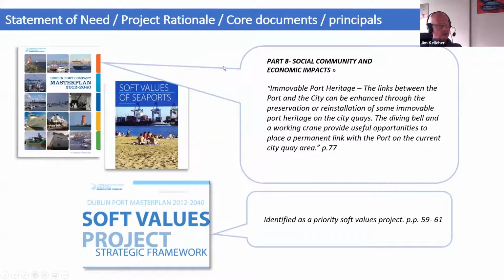So in terms of the project and its origins, it really came out of our master plan 2012-2040, which Eamonn O'Reilly, our new chief executive at the time, led. One of the very important influencing documents within the project origins was really the Soft Values of Seaports concept that Eric van Hoedonk came up with. And within the master plan, it was recognized that it was a piece of immovable port heritage. The links between the port and the city can be enhanced through the preservation or reinstallation of some immovable port heritage on the city quays.